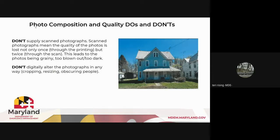And don't digitally alter the photographs in any way. Cropping, resizing, obscuring people. Just plan to take the photos without the people and with a perspective that shows all of the information that you need to provide for the review. And I think there's also a dog in this one. So as much as that's delightful, and I know the reviewers would love it, they really don't. So no dogs.